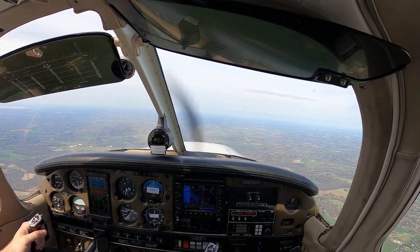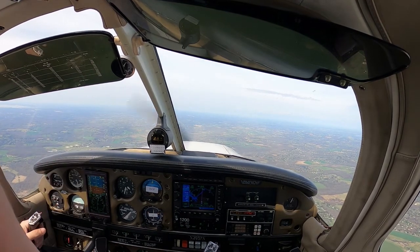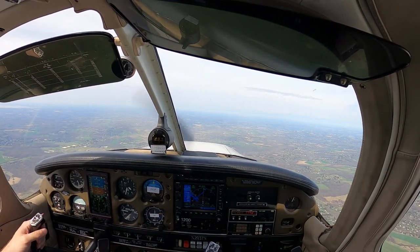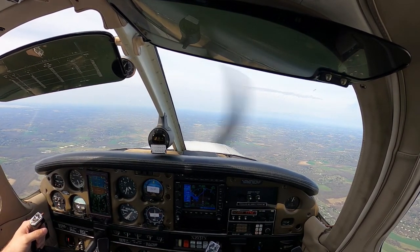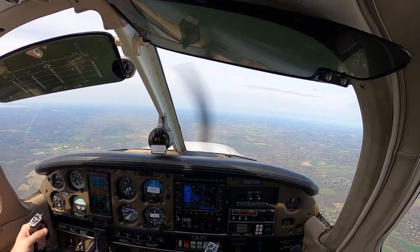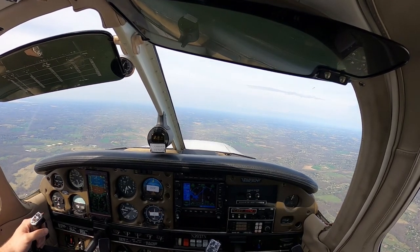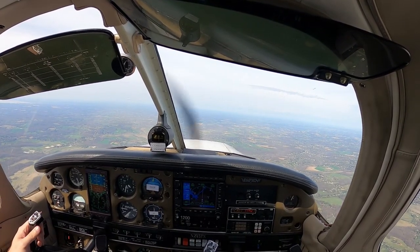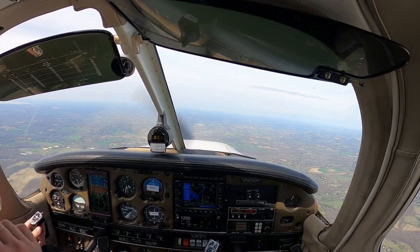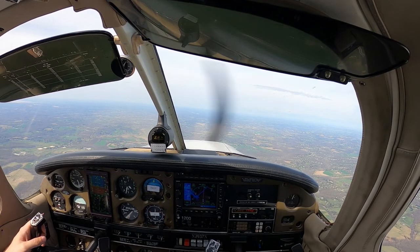So this flight is actually pretty cool. If you keep going west of it, you go to Gettysburg. Now that's another one of my bucket list airports I want to fly to, the Gettysburg Airport. It is a short field, so I think it would be really challenging and something cool to go to. I've flown over this airport a few times, which is York, where we're going today, and it looks pretty cool. It's a nice long runway.